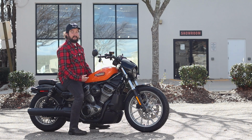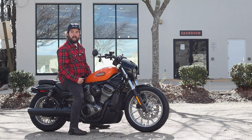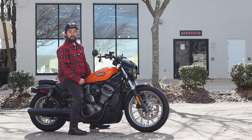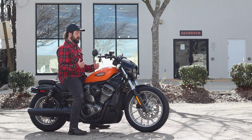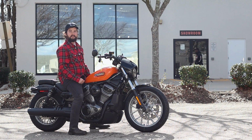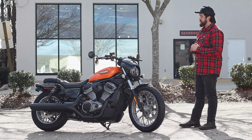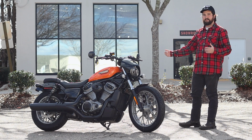Another really cool feature about it is that it's liquid cooled. So if you're getting a motorcycle to rip around a campus or the city, or just to go around town when you're not able to go rip in the mountains every weekend, then this one's just going to be able to handle those summer temperatures and sitting still in traffic a little bit better than your air-cooled Sportster. But overall, this one in particular here, it's rocking the Baja Orange color. There's a couple other colors offered for the Nightster Special.